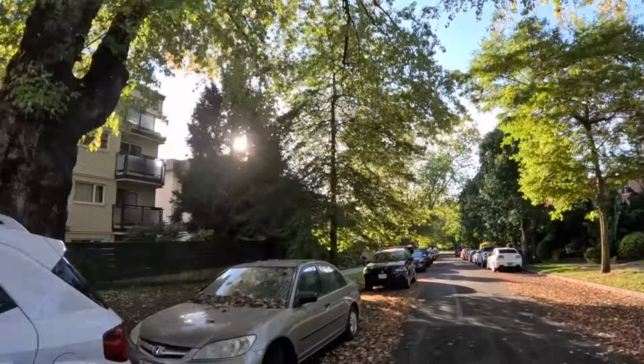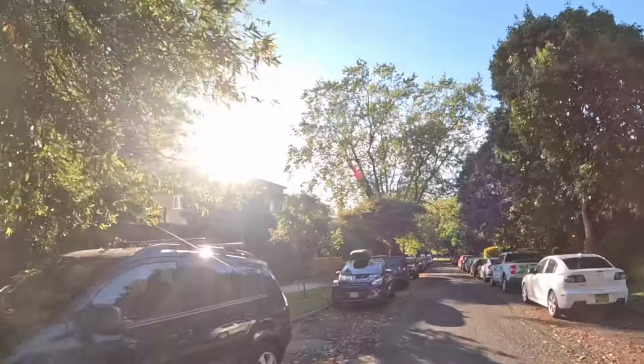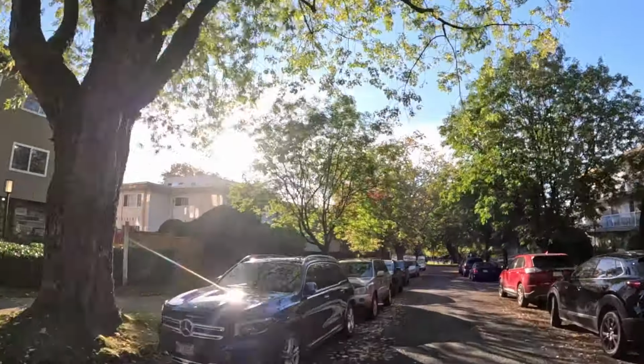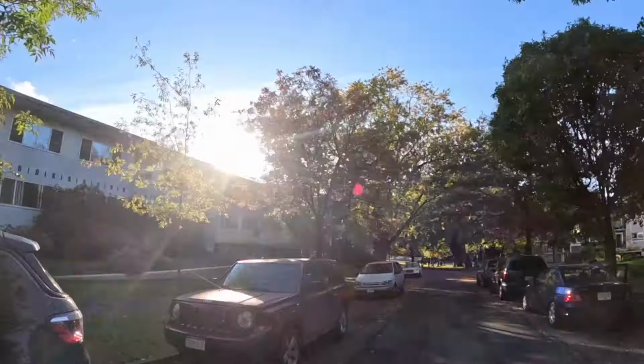Well, at the moment, there's about 35,000 people that live in Hastings Sunrise, and for the most part, it is an ethnically diverse neighborhood, and it reflects essentially the makeup of the city, although I do have to say it's slightly more of an Asian population and slightly less of a European background.